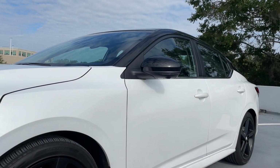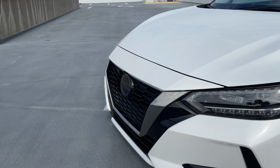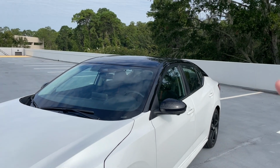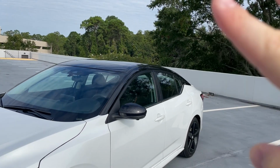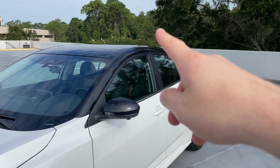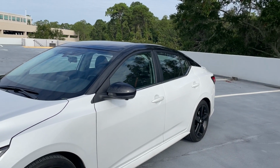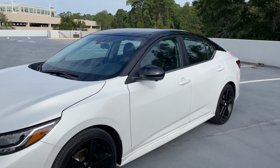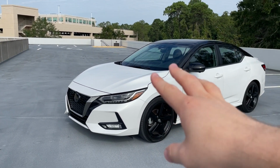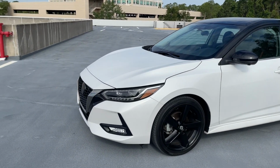You also get black mirror caps, and you get a little bit of black accenting up here in the front as well. This black roof is actually not part of the midnight package. You can do that without getting the midnight package. So if you want a two-tone exterior, it kind of just depends on what color you get. I believe you can get it with the orange as well, which I think is quite a nice combination. But done up how this is, this sort of panda color with the black wheels and the black roof, very good looking design, I would like to say.